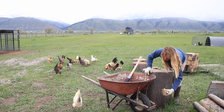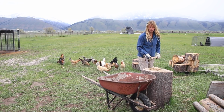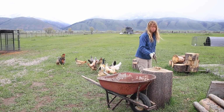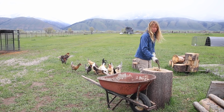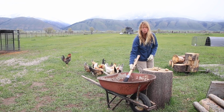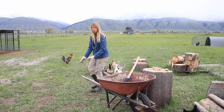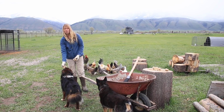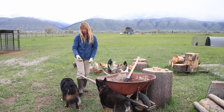I'm not sure where Zipper's at. Velcro doesn't seem to be as big a fish fan as he is, but usually both dogs want some. Come here, Pollywogs. You guys each want a chunk? Here for the camera. Come over here. Come on. Burley, of course, you guys all know. You want some of that? No? You're not hungry right now?